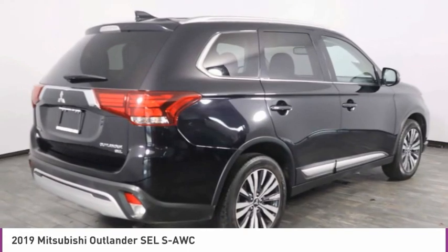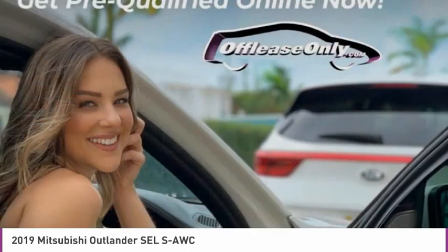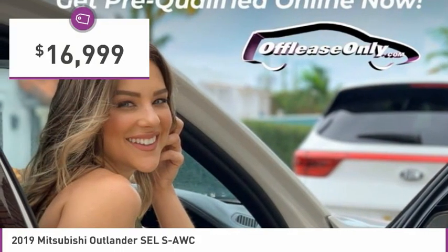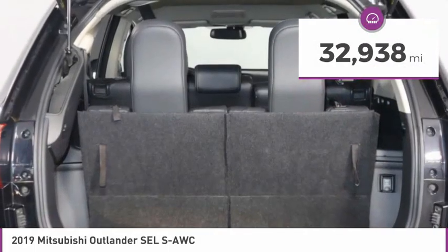With Super All-Wheel Control and a 5-star frontal and side impact crash test rating, peace of mind comes standard and is priced below $20,000. This vehicle has less than 35,000 miles.